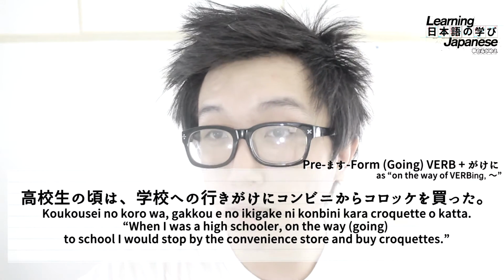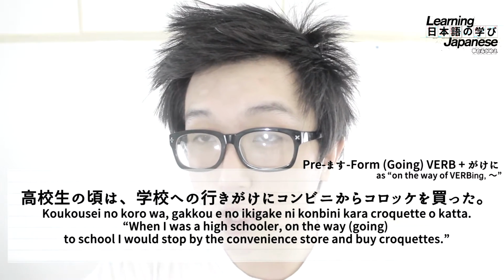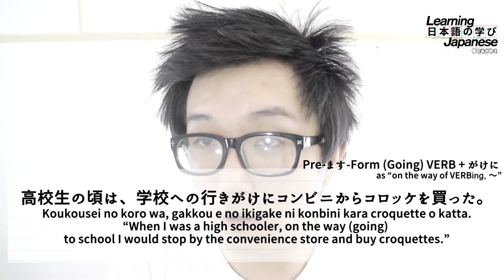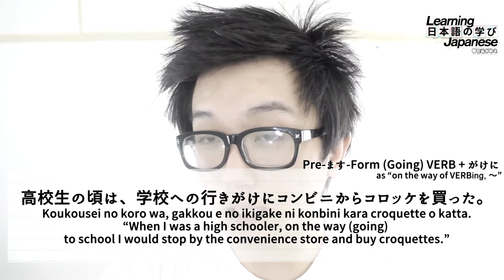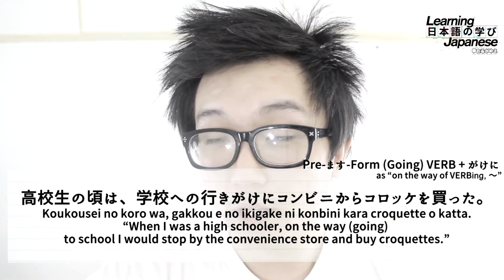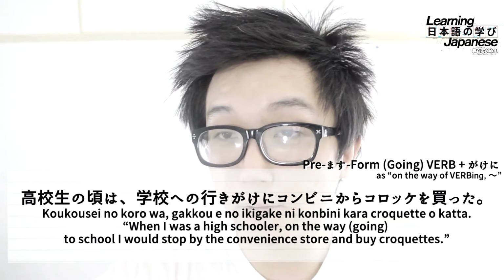So let's break the sentence down bit by bit. First up, we have the noun modification, which is "Koukousei no koro." This is the first word, koukousei, which means high school student, and koro, which means basically time. So of course that noun modification will just be like my high school days, or when I was a high school student.